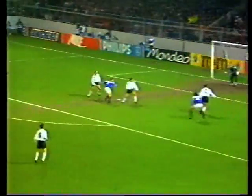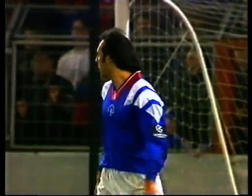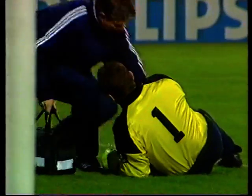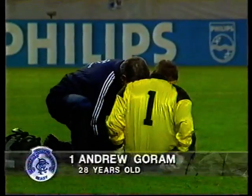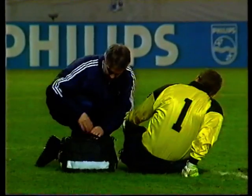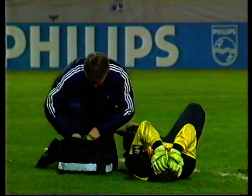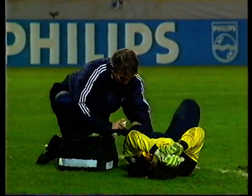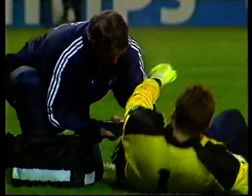This is Robertson sending it through. And behind it goes. Well, David McPherson still toiling a bit. Andy Gorham has also taken a knock. McPherson had an awful lot to do. And the Rangers defence got upfield here himself, battling to get back to Andy Gorham, who's been a hero for Rangers on so many occasions this season. Rangers will have to hope this isn't too serious.